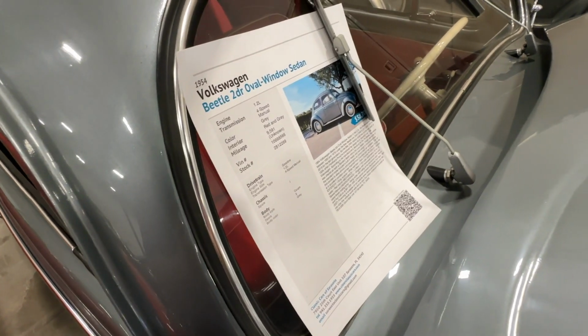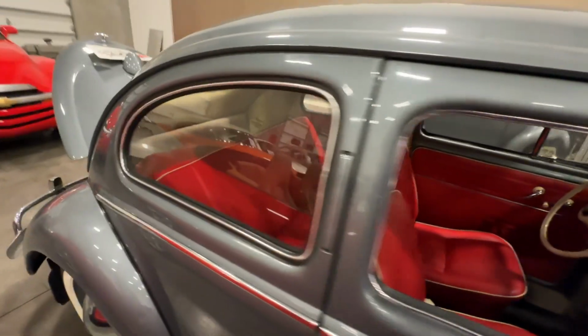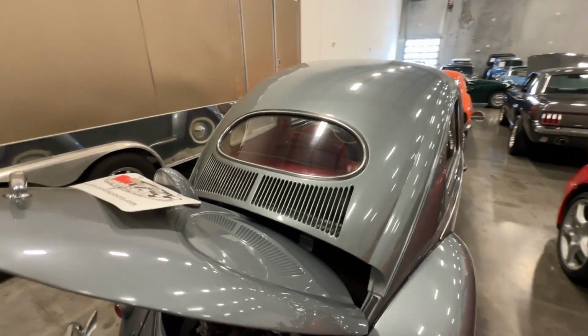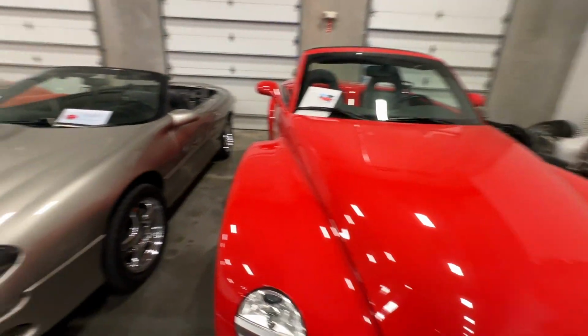$38,700. Oh, it's an oval window sedan. Okay, that explains it right there. So that gives it a collector's value.